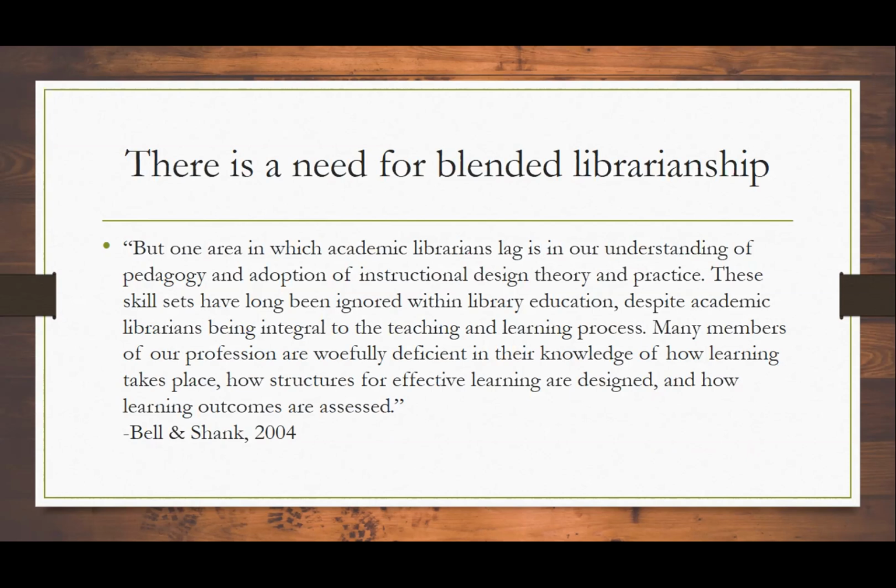This is a quote from Stephen Bell and John Schenk from their seminal paper, The Blended Librarian, in 2004. It basically says that librarians lag in our understanding of pedagogy and adoption of instructional design theory and practice. These skills have been ignored within library education despite academic librarians being integral to the teaching and learning process. Many members of our profession are woefully deficient in their knowledge of how learning takes place, how structures for effective learning are designed, and how learning outcomes are assessed.